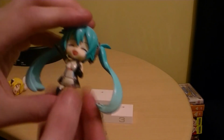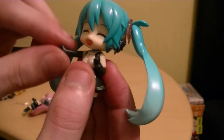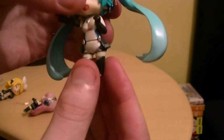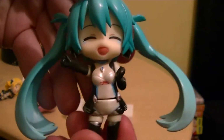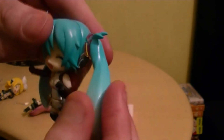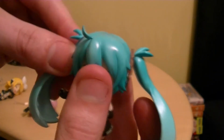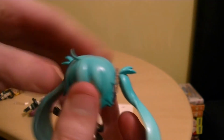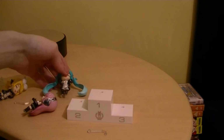Now the articulation is all the same. She's got a ball jointed head, and her arms swivel up and down. She has a swivel in the hips there, and also in the legs as well. So that's all the articulation. Also she has ball jointed hair, pigtails, as you can see. That's the articulation for that. It's just the same basic articulation for the other two as well.